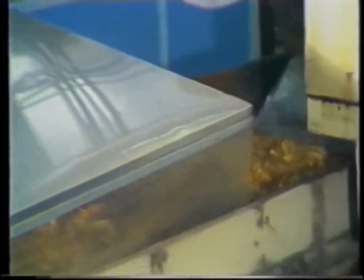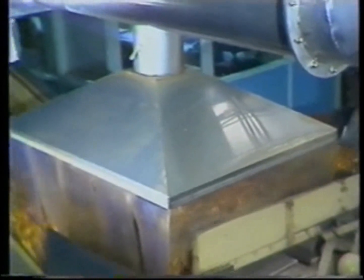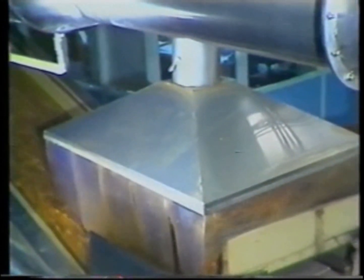The tobacco leaf is conveyed to large blending bins where all the various types of tobaccos are layered. The bins are emptied by revolving doffers, which take a cross-section through the layers of tobacco to obtain a regular mix.